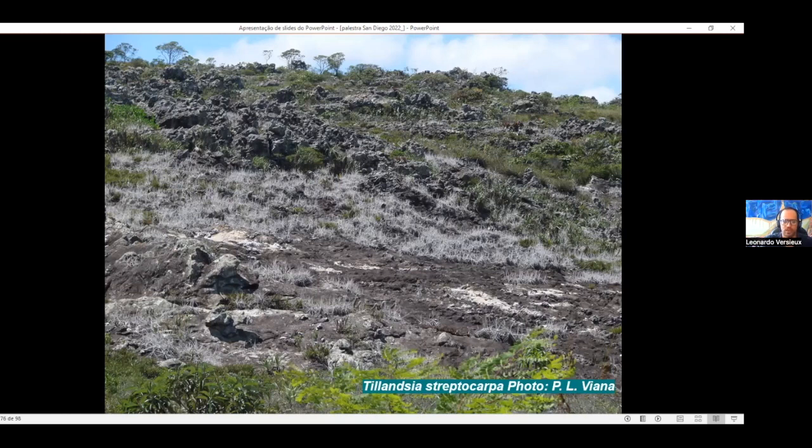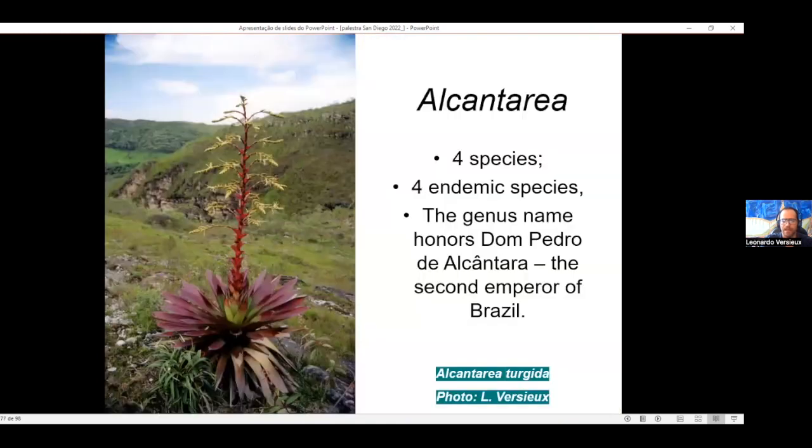I'm not going to talk in detail about Alcantarea. You have my talk on YouTube, my last talk for you guys. Just to show Alcantarea turgida in the middle of a rocky field in the Espinhaço, in Serra do Cipó. The genus has more species now being discovered and described from rocky field areas, totaling 4 endemic species. The 4 species are endemic.